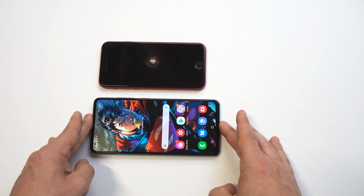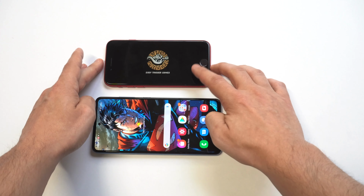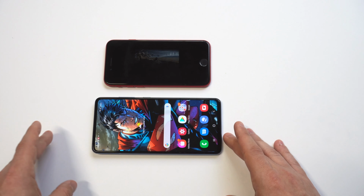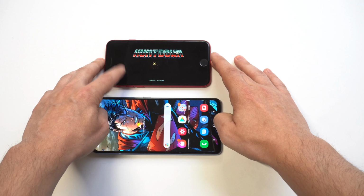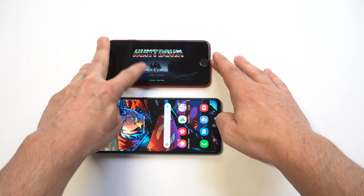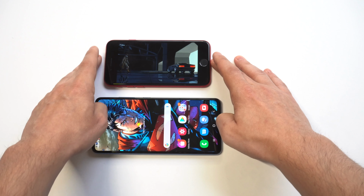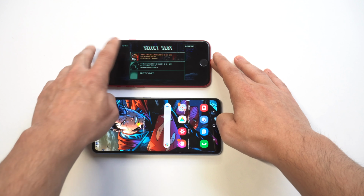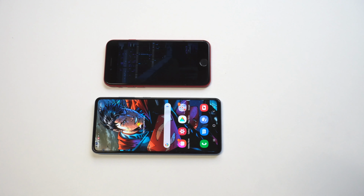Okay, now we're going to check out the iPhone SE2. And the downside here is the smaller display. The game I'm going to be playing is going to be Hunt Down. Now, even with this small display on the iPhone SE2, the one thing I do like about it is you get the home button, especially if you're using an older iPhone, you'll feel right at home with it.